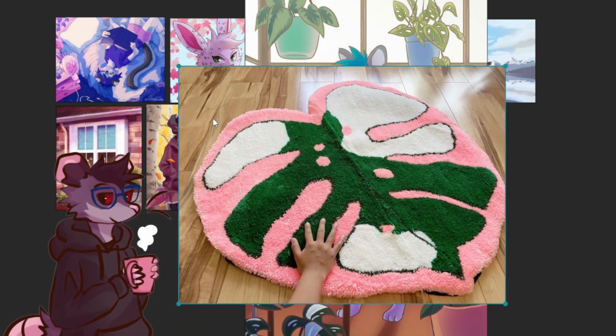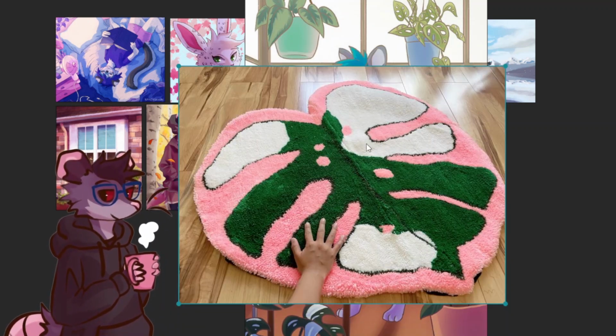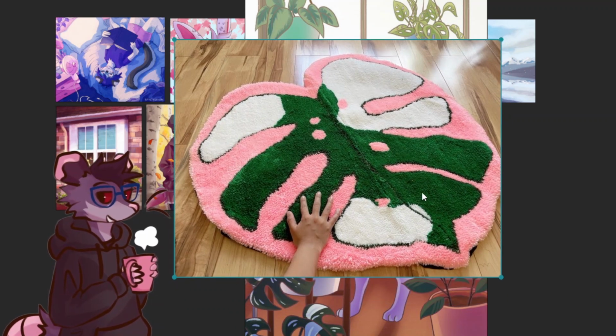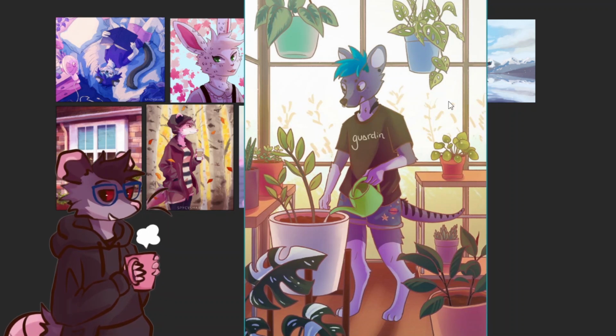I'll link it below. But I was able to ask for a pink background, and yeah, it is beautiful. I love it. It is so soft. I love that they requested a greenhouse. It's a perfect excuse to draw a bunch of plants.